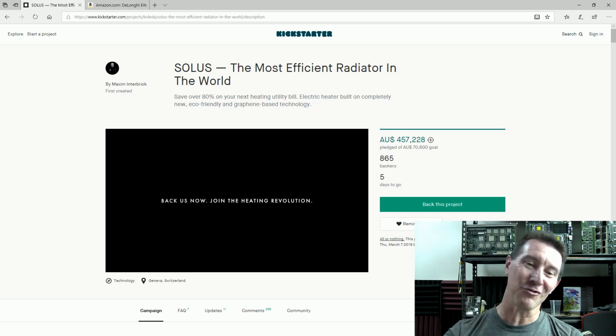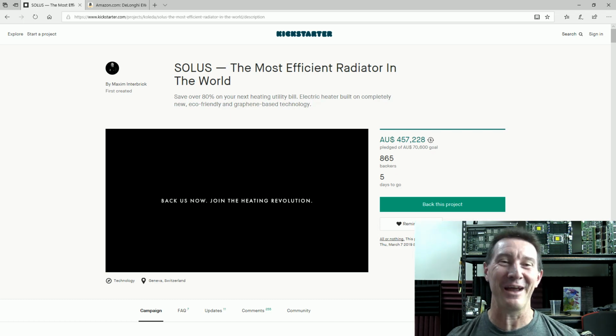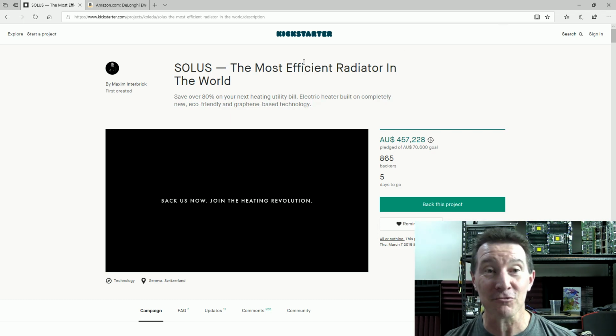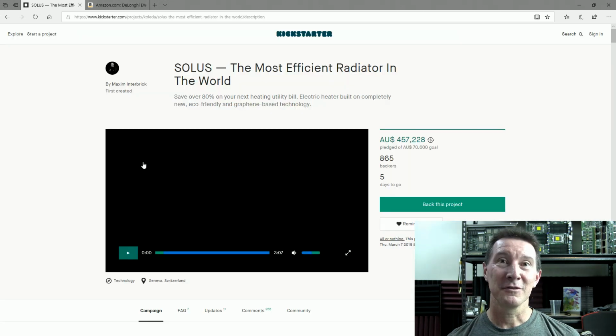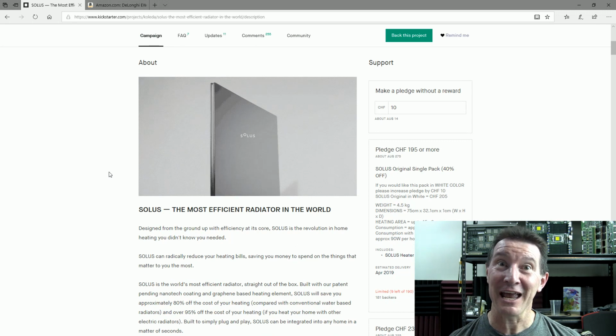There's so many things wrong with this. Where do you begin? The most efficient radiator in the world. These radiators here, or any bar radiator, any resistive element radiator, is by definition already 100% efficient at converting electricity into heat. That's what they do. The Solace is exactly the same technology.